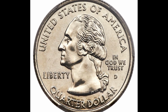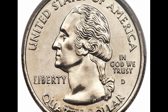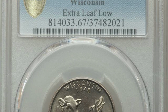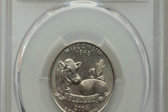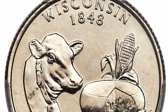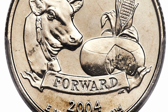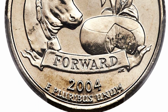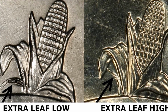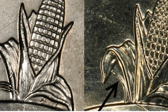This is a 2004 Denver minted quarter with the Wisconsin design. This quarter was graded Mint State 67. It's one of 2 die varieties you can find for this design, and this variety has been found in circulation. It's believed that someone intentionally gouged the quarter dies at the cornstalk and added an extra leaf. There's an extra high leaf variety and an extra low leaf variety. The low leaf varieties are a little more rare and worth a little more money as a result.